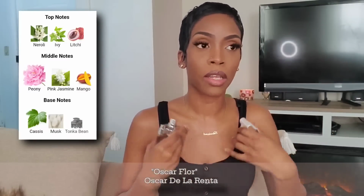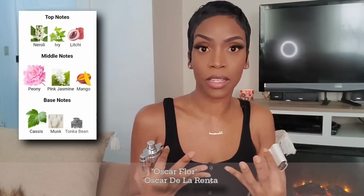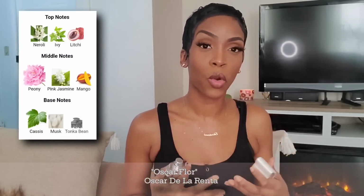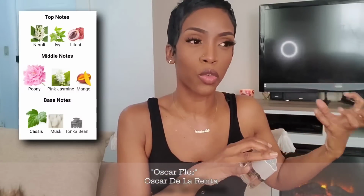I do pick up on the florals that are in this fragrance. It's very clean, it's fresh. It does have a very pink floral type scent. There's a green watery fruitiness to this fragrance. I really don't see it as a basic fragrance, even though some people may think that, but I think there's something about this fragrance that just kind of puts it out of the box a little bit. I'm not really sure what's responsible for that, but it's a beautiful fragrance. So let me know if you have this fragrance. Let me know what you think about it. This is Oscar Fleur, and it's from the house of Oscar de la Renta.